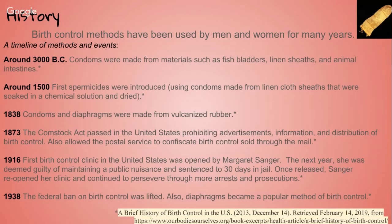Around the 1500s, the first spermicides were introduced. These were made from linen cloth sheets that were soaked in a chemical solution and dried. In 1838, condoms and diaphragms were made from vulcanized rubber.